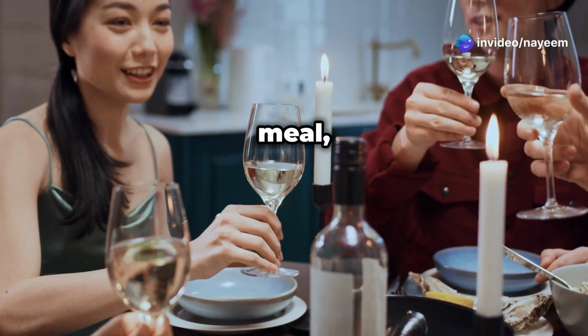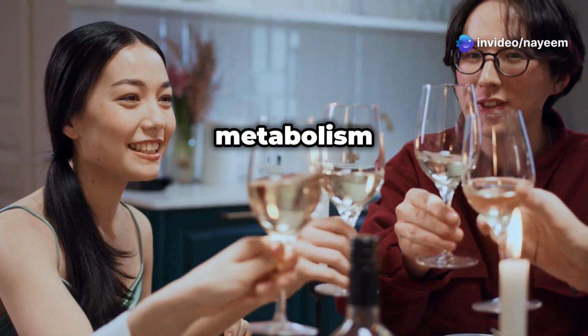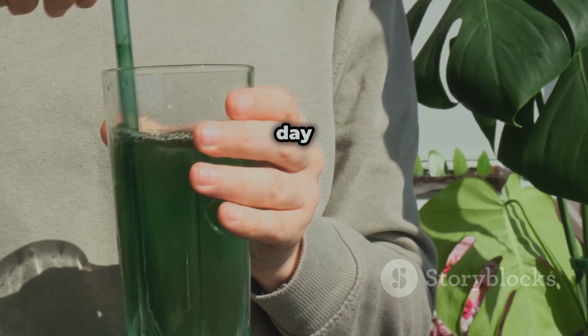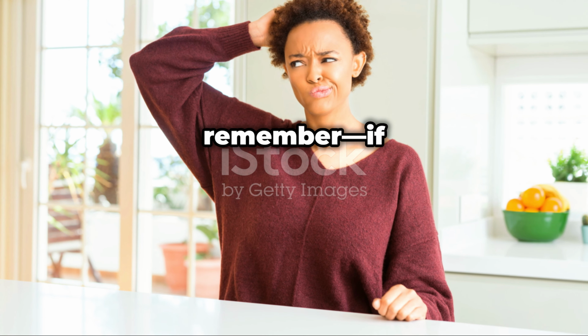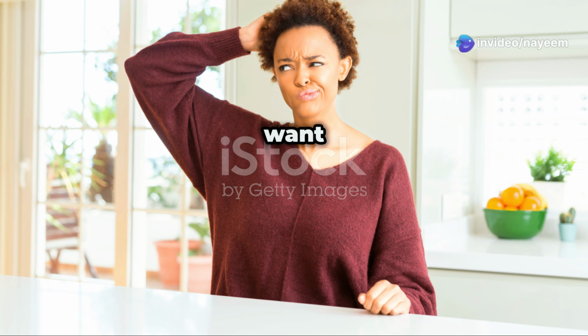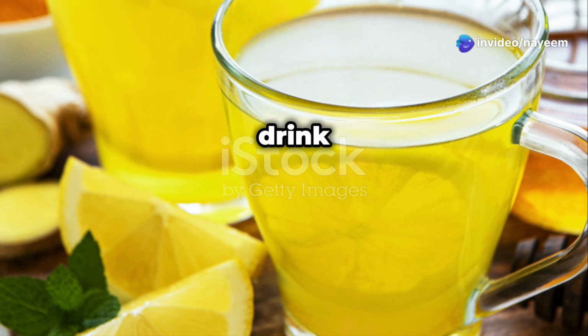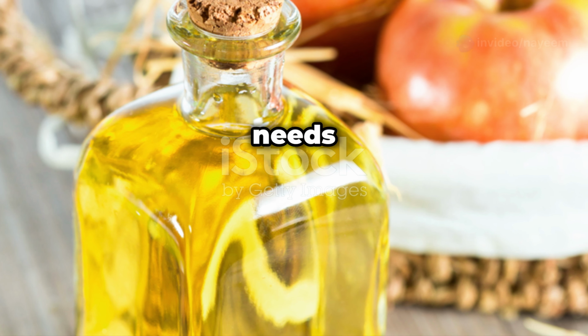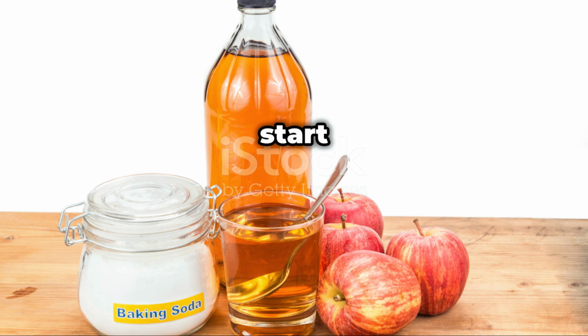Drink this before each meal, and watch how it stimulates your metabolism and improves digestion. If you're really serious about weight loss, drink it 3 times a day before meals. But remember, if you have a slow metabolism, you might want to skip the cranberry juice. This drink is a game changer. If you don't like the taste, it's probably because your body needs it. And trust me, you'll crave it once you start feeling better.